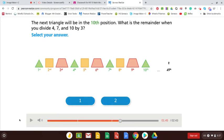Okay, so what is the remainder when you divide 4, 7, and 10 by 3? Well, think about it. 10 divided by 3 would be, what is the remainder when you divide 4, 7, and 10 by 3? You have 1.